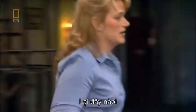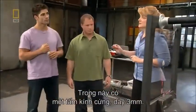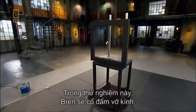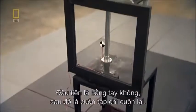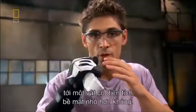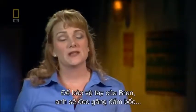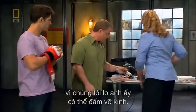So we're gonna come over here. What we have inside here is an 1/8 inch piece of tempered glass. In this test, Bren will attempt to break the glass, first with his fist, then with a rolled up magazine. The purpose? To see if he can cause more damage with an object that has less surface area. In order to protect Bren's hand, we're gonna have him wear a boxing glove because we're a little concerned that he might break the glass.